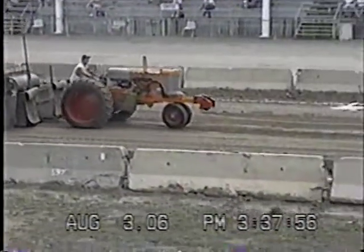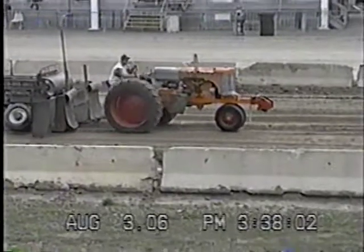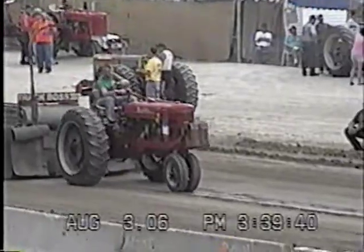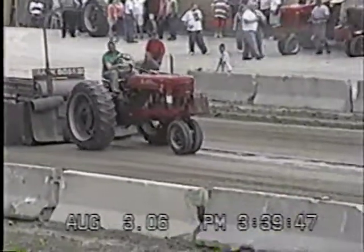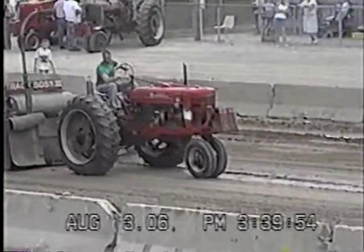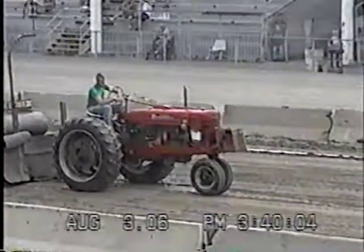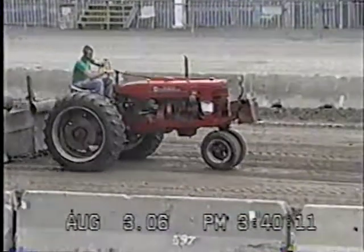Kyle Turner, he is our first tractor going down this track right now in a 1952 Minneapolis-Moline. Okay, there we go. Becker with his Farmall. Beat 195.43 at this time in order to get into first place, but he has a whole lot of tractors behind him. We have 33 tractors pulling today. We've moved up to 33.